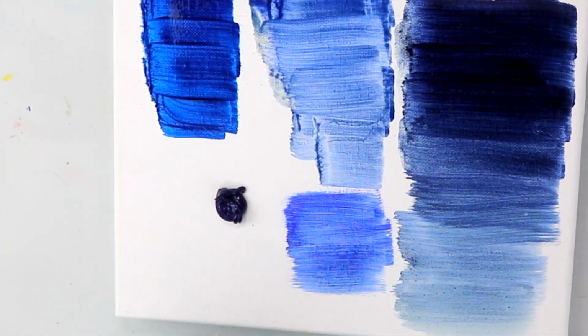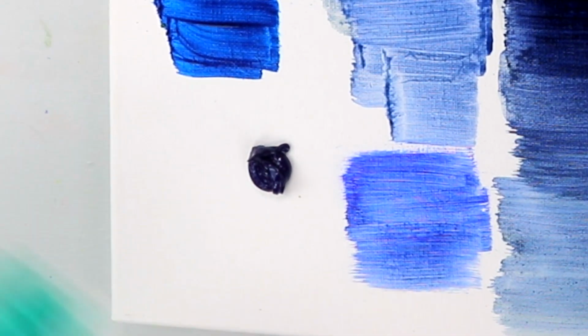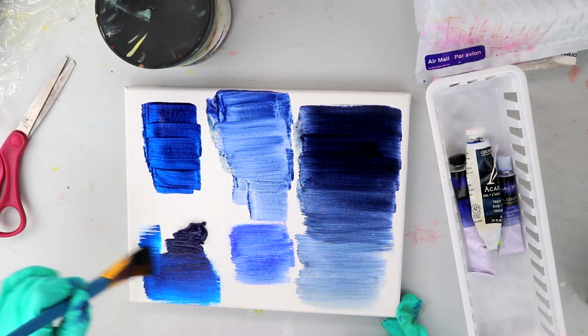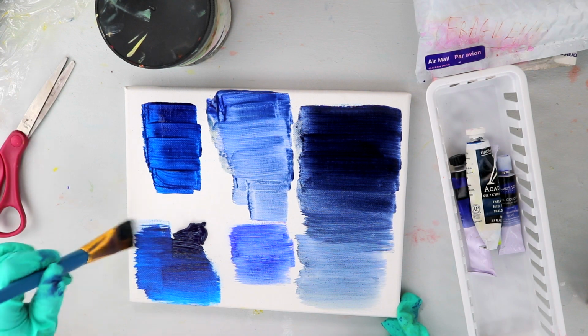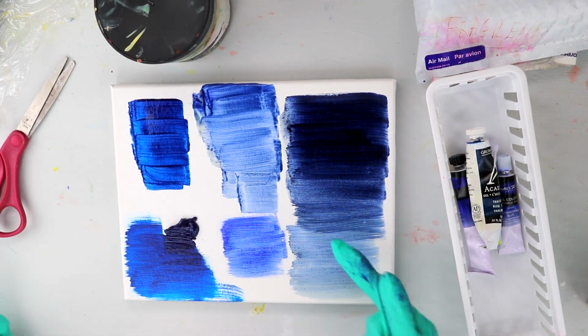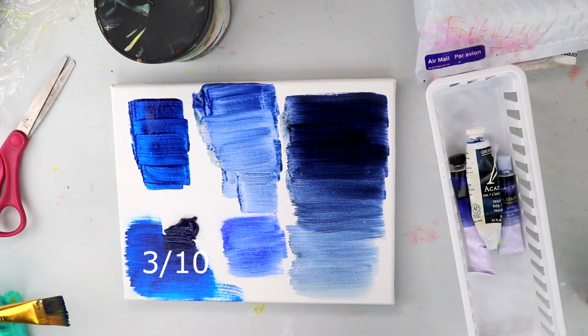Oh my god, I just like wasted half of that tube. Dang it. Oh, this is such a pretty color. It's like Lisa Frank blue. So pretty. Oh my gosh. But again, it looks like it was created in a lab. It doesn't look like as rich and royal as this one. So 3 out of 10.